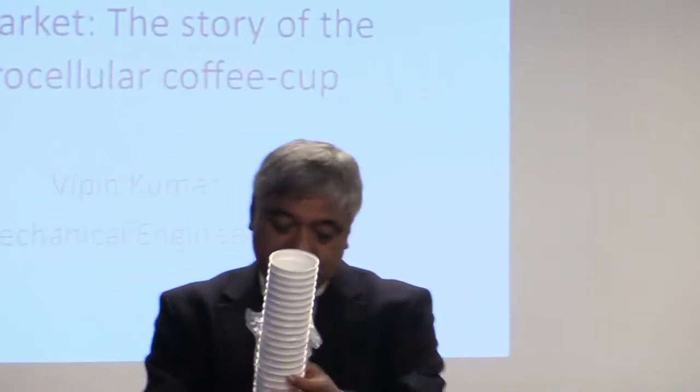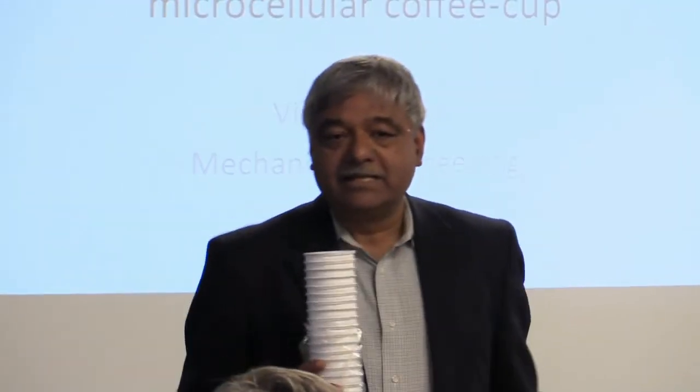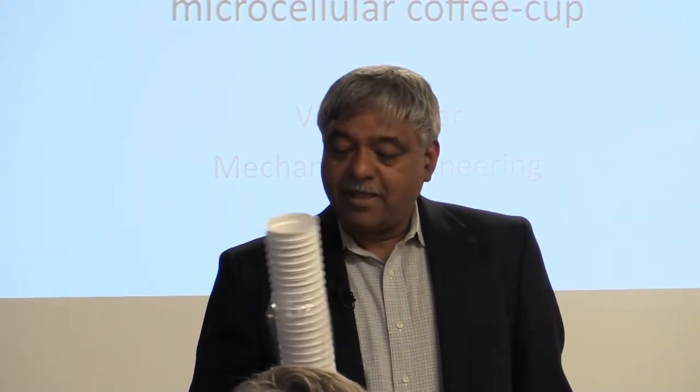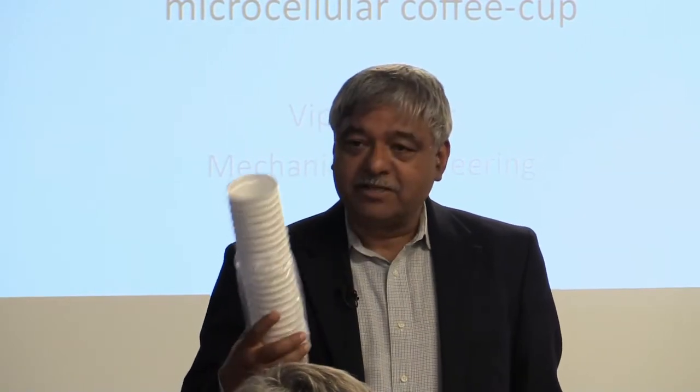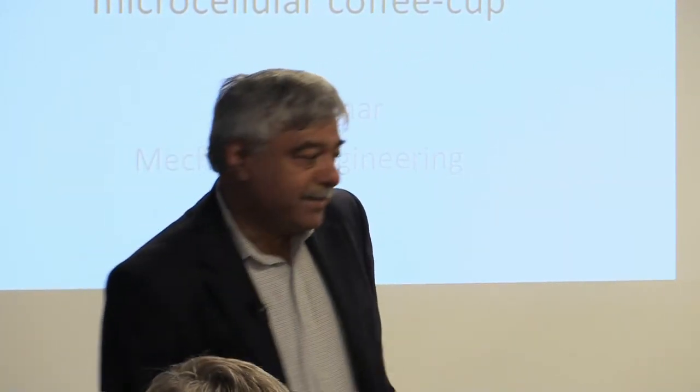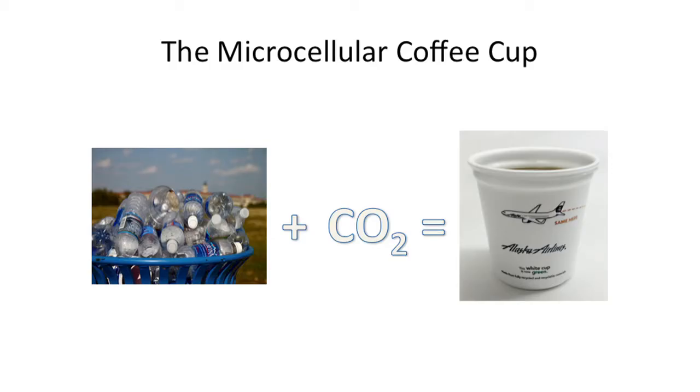This cup is being purchased by a number of airlines. This cup has been optimized for in-flight coffee service. And right now, Alaska, United, and Virgin America. So you probably find one of these three company logos on this cup. And there are other airlines also that are in the queue. They're in the queue because we don't have the capacity right now to serve them all. Very simply, this is what we're talking about.